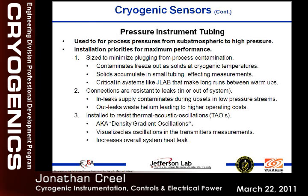Another place, which seems like it would be a real no-brainer, but it does cause significant problems, and it depends on where you're trying to measure the pressures and at what level you're trying to measure the pressure. Are they high pressures or low pressures? But one of the areas we've seen issues with is where the instrument tubing is connected. If you want to measure the process pressure inside of a pipe, let's say in a cryogenic system, you have to connect a tube to that pipe. And then that tube has to come through to the outside world so that you can connect it to some pressure transmitter.